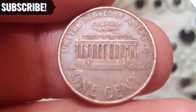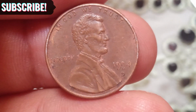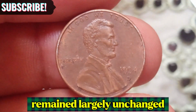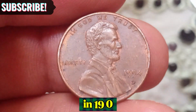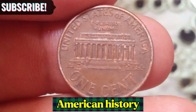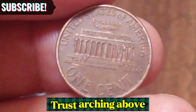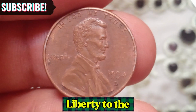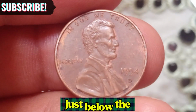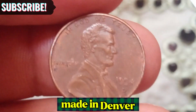Let's talk design. The obverse, or front, features the iconic bust of Abraham Lincoln, designed by Victor David Brenner. This design has remained largely unchanged since its introduction in 1909, making it one of the longest-running coin designs in American history. You'll see Lincoln facing right, with the words "In God We Trust" arching above his head, Liberty to the left, and the date 1987 to the right. Just below the date is the tiny letter D, the mint mark indicating it was made in Denver.